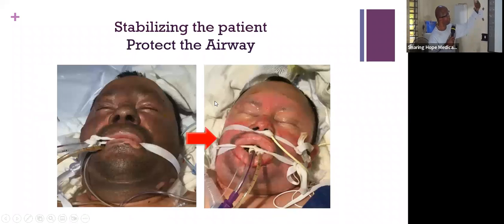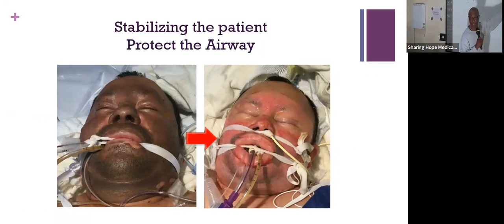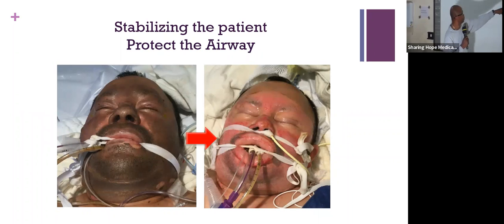So these are pictures of the patient's airways. Look at this patient from day one. I think this picture was taken, I believe, day 3. You see how small it is? No, actually, this picture was taken the second day after it was debrided.